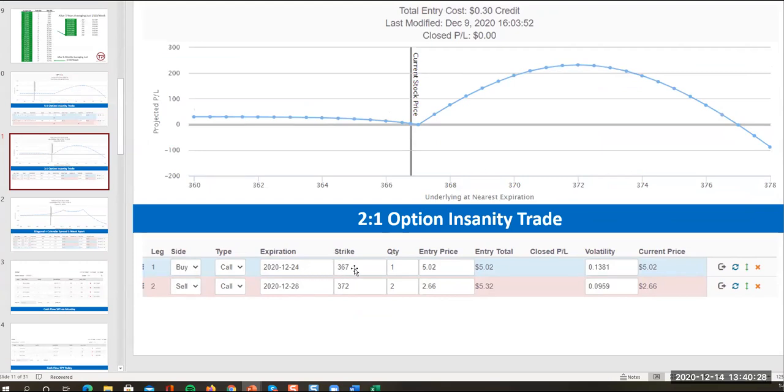Okay. So the long is 367. That's basically almost where we're at right now. And again, I put this on last week. I don't remember exactly the day, but the shorts are at 372. Now, I want you to look at the corresponding graph here. Where is the major profit peak on this? It's at 372. That's the middle of the profit zone, 372. So this will end on 1224, less than 2 weeks away. And it has the ability to go all the way up to possibly about 377 before it reaches a break even in 2 weeks. So that's a very reasonable trade to be able to place on.